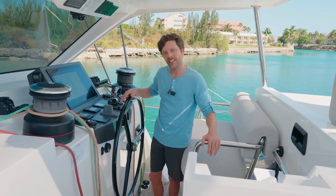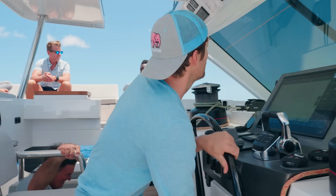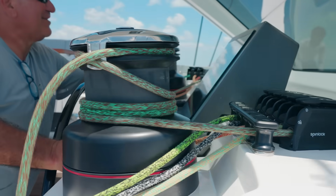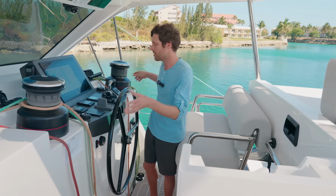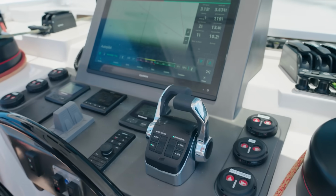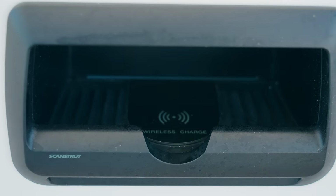At the helm station, it is mechanical steering, so it's got a really nice feel. You can feel the rudder when you get pressure on it. Huge electric winches. Everything's electric. There's an electric line driver, electric winches, everything is run back here. Electric furlers, electric throttles. And then there is a waterproof wireless charger. It's a nice little feature. There's also a bow thruster. I forgot to mention that when I was up there.